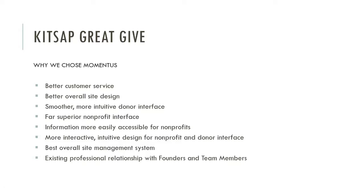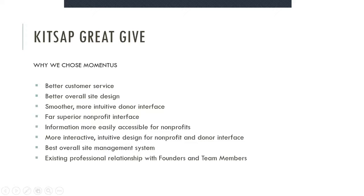We wanted to be allowed to really interact with them. Our community is a close-knit community, and we like being able to give that kind of personalized service to our nonprofits. And we felt Momentus had better customer service. The overall site design was completely better, much smoother for us, much smoother we felt for the nonprofit interface. We feel the donors will like it much better. The management system for you guys as nonprofits, we feel will be much more intuitive and much easier for you.